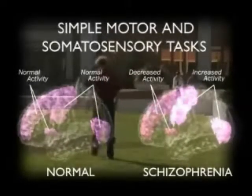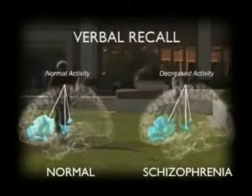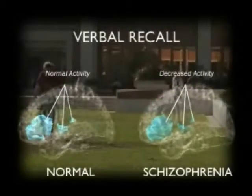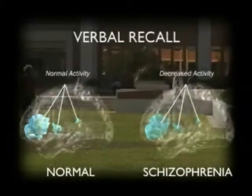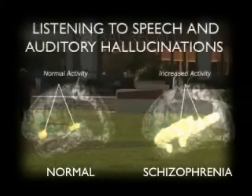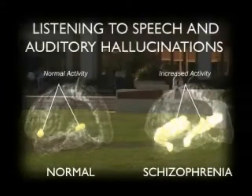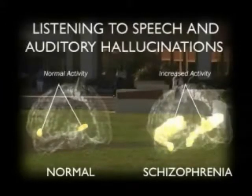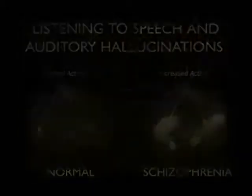The image on the left is from a normal subject. On the right is a schizophrenia patient, where we can see the vast differences in the amount and location of brain activity. Clearly, several systems, including higher cognitive processes, hearing and movement, are impacted in this disease. Imaging provides a way to identify how the brain processes information differently in schizophrenia.